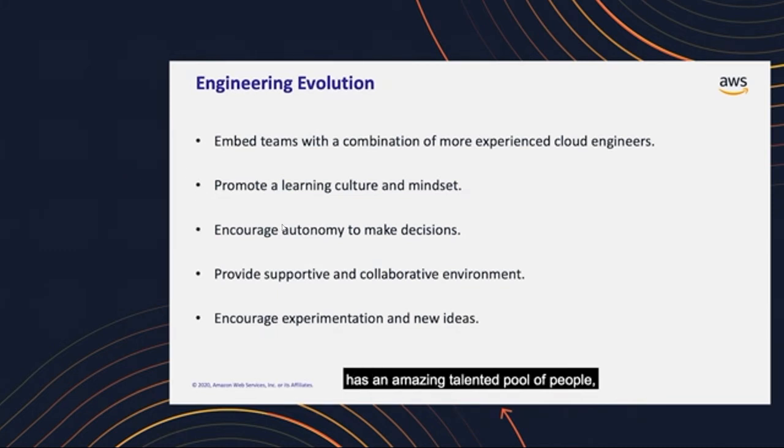Fortunately, Liberty Mutual has an amazing talented pool of people and a very supportive learning culture. So we're very privileged that we could leverage that talent pool to initially seed the teams with some more experienced cloud engineers. So we're able to embed them and we could leverage that expertise and experience as we started to bring in external hires. We wanted to encourage autonomy to make their own decisions and provide that learning collaborative environment. And our aim is that they can have an environment where it's safe to learn and experiment with the latest services and rapidly prototype and bring them into production. But because we have put the guardrails and a secure CI/CD pipeline in place, it enables our teams to go faster with confidence.